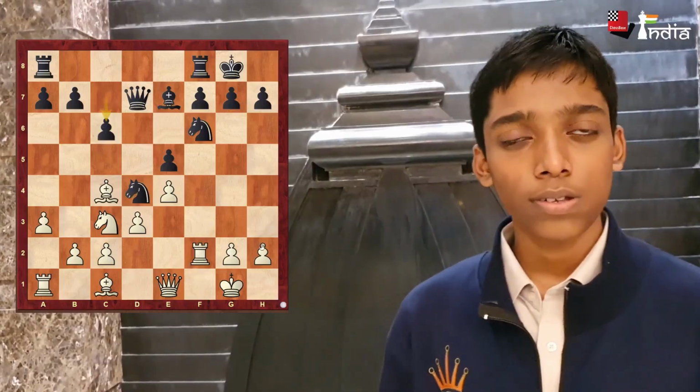For example, in 2021, 16-year-old Grandmaster Pragnananda was given the coordinates to all the pieces on the board and asked to find the best move in the puzzle.